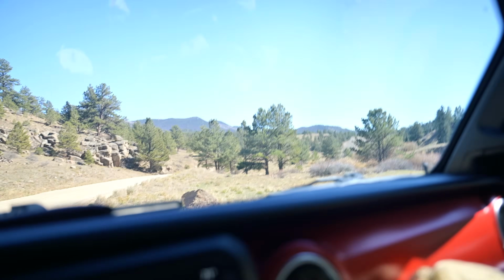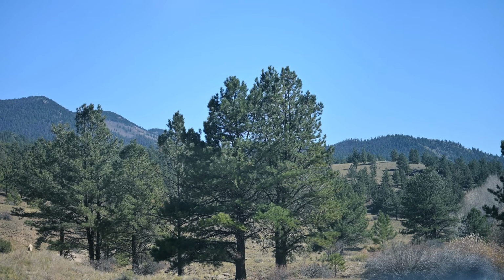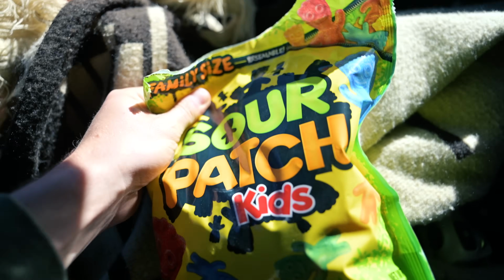Unfortunately, it's pretty windy out here, which I'm not a fan of. I think most people aren't either. You can see the trees out there just blowing, so not a fan of that. It stays super windy. Camping's not going to be the best tonight.